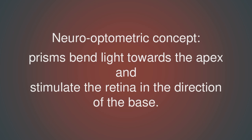Here's the concept that I want to talk about. When light hits a prism, it always bends light towards the point of the triangle. And depending on where the base of the prism is, it's going to stimulate the retina in that direction. So if I have a base that's down on the bottom of your glasses and it's pointing up in both eyes, I'm going to stimulate the inferior retina, and it's going to bend light so things look higher than they normally are. Your perception of things will be elevated.